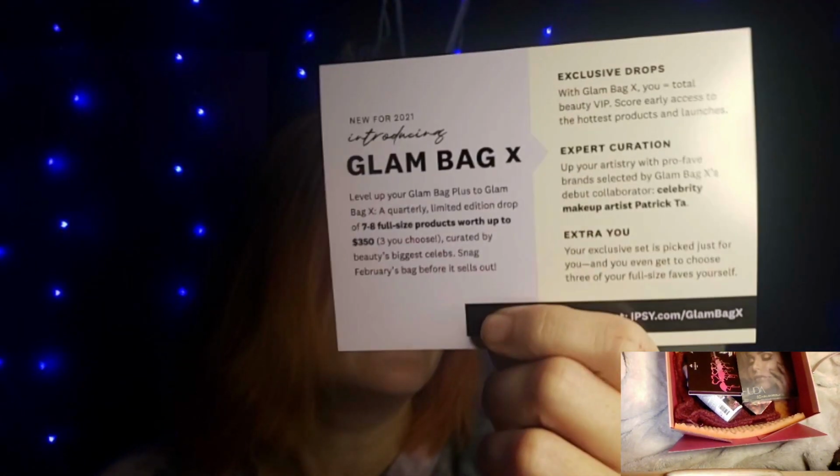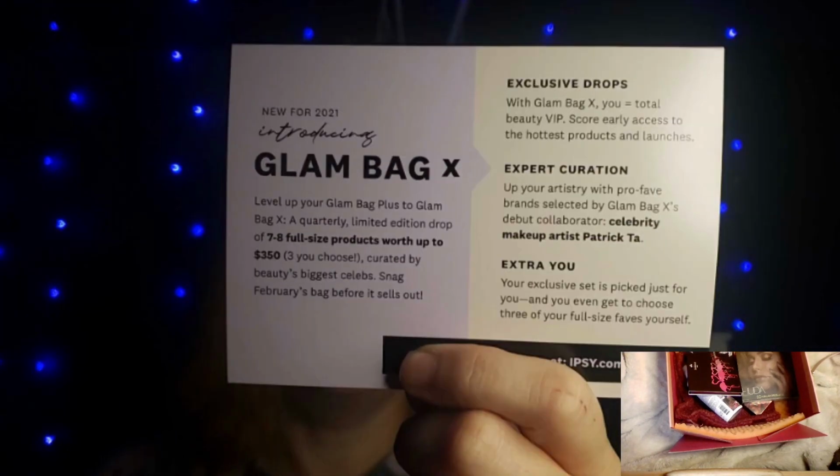And then new for 2021 is the new Glam Bag X. There's going to be, every 3 months or so, additional products for $30 a month. I'm going to see about getting it. I don't know yet. So the first item I have in here, I picked everything but these 2.